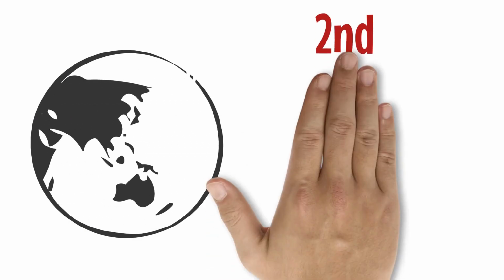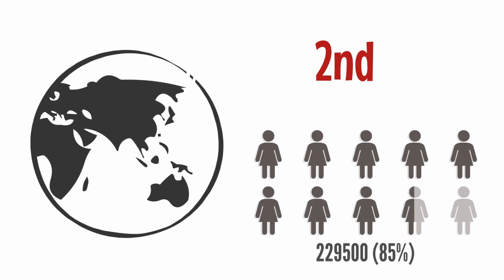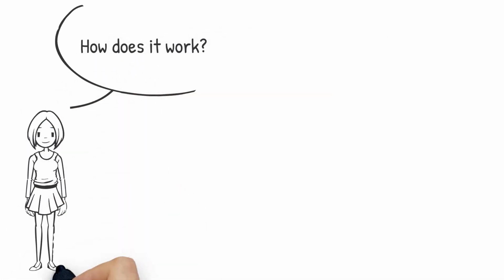However, in underdeveloped regions, cervical cancer is the second most common cancer in women. In fact, of the 270,000 women who died from cervical cancer in 2012, 85% were from low to middle income countries. So, what causes cervical cancer?